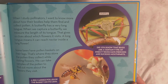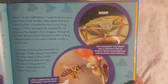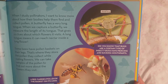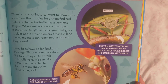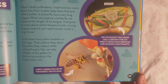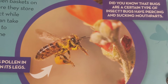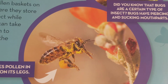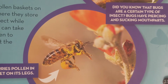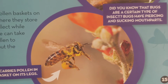When we study pollinators, we want to know more about how their bodies can find pollen. A butterfly has a very long tongue. We can measure its tongue, and that gives clues about which kind of flowers they can go to. A long tongue means they can reach inside of a long flower. Some bees have pollen baskets right on their legs. Do you see it? That's where they store the pollen. When they fly around visiting flowers, they can take the pollen out of the little basket and check it to see what kind of flowers they went to.